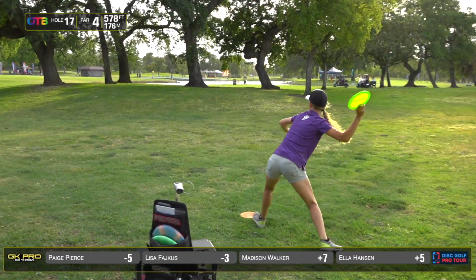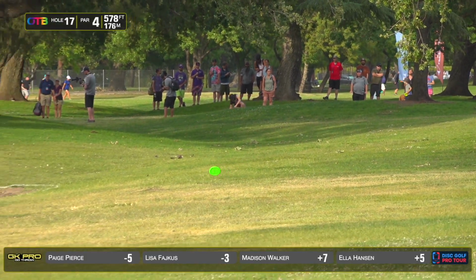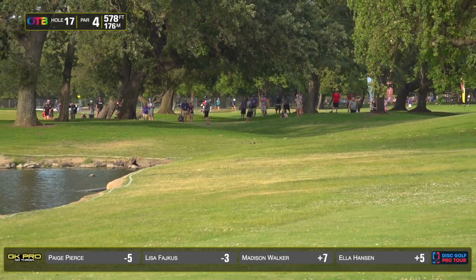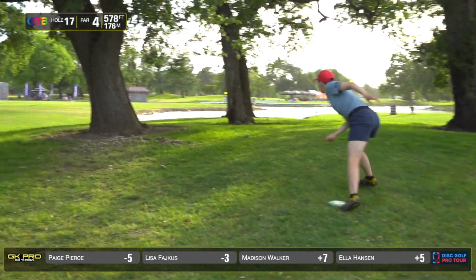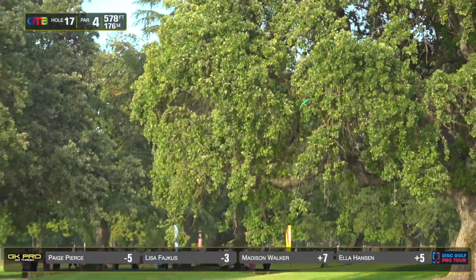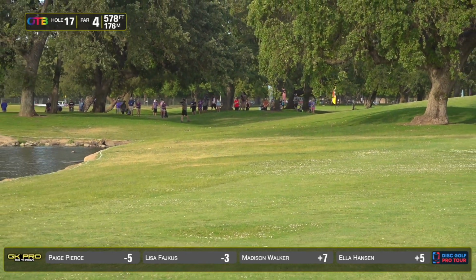I think it's really easy to accidentally hyzer really far to the left on your second shot and then leave yourself a really scary upshot straight at the water. Me and Paige literally playing about shot for shot here. We're right next to each other. It still leaves a scary shot for the approach. It does. Ella doing the same thing, but she is smart and goes a lot further down the fairway than Paige and I did. Yeah, that was a nice FD3. Really well played.